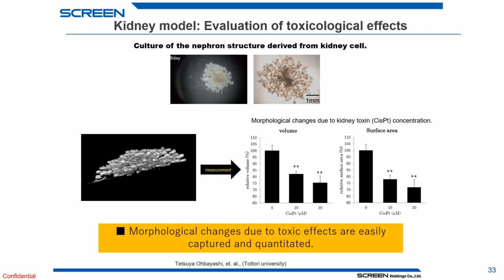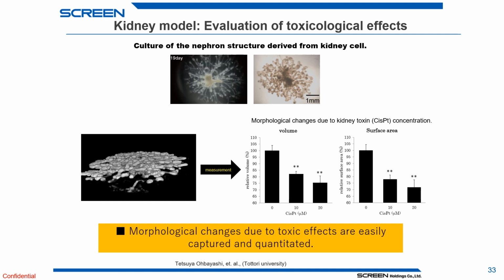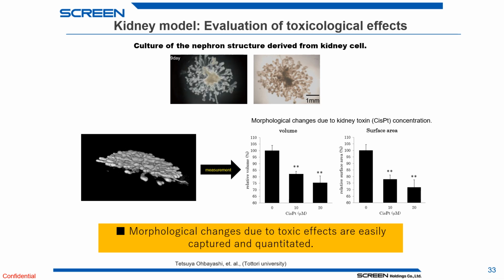Another example for kidney models and evaluating toxicological effects, this data comes from Tottori University in Japan. You can see the morphological changes due to toxic effects are easily captured and quantified on the OCT system.